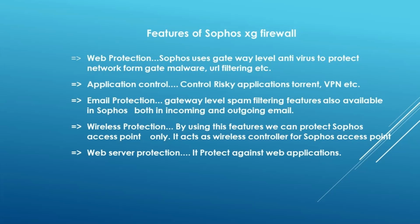The third feature includes email protection. That is the gateway-level spam filtering feature, available in Sophos for both incoming and outgoing email. Another one is wireless protection. By using this feature we can protect Sophos access points only. It acts as a wireless controller for Sophos access points. And the next feature of Sophos Firewall is web server protection. It protects against web application attacks.